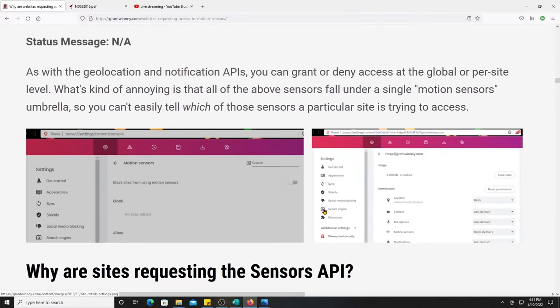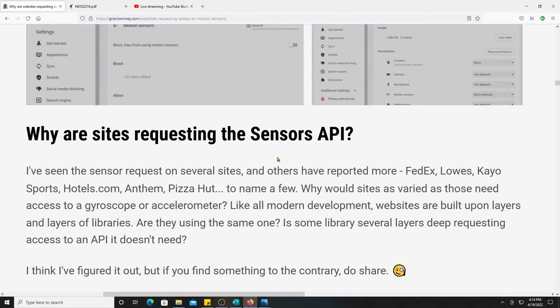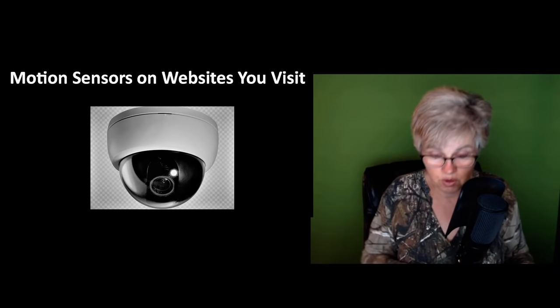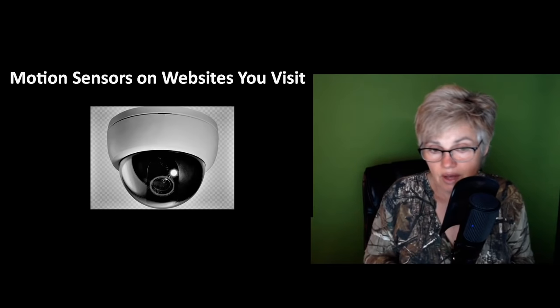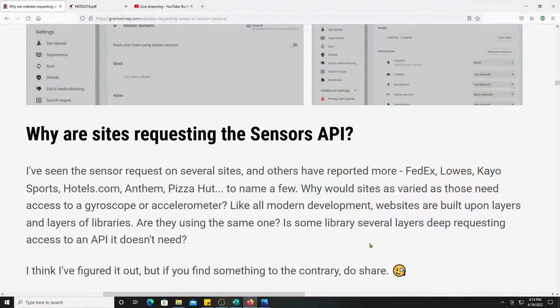So why are sites using sensors? That's what we want to know. Please let us know why sites are using sensors. This person has gone into great detail, and I'm not very technical, but it's okay.